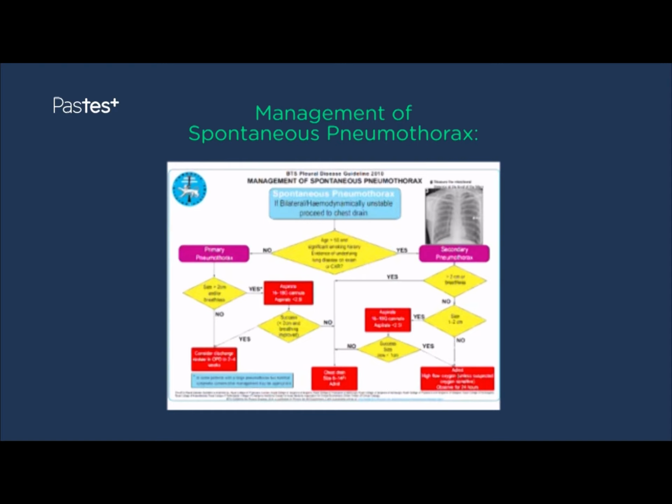The next question you need to ask yourself is how unwell your patient is. So, is the patient hemodynamically unstable? If so, then there is no question. You need to proceed to a chest drain, regardless of the size of the pneumothorax. If the pneumothorax is bilateral, then again, you need to proceed to a chest drain. And obviously, our patient is not hemodynamically unstable, and the pneumothorax is only on one side, so that doesn't apply.